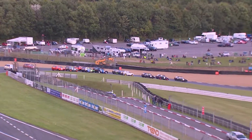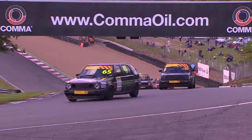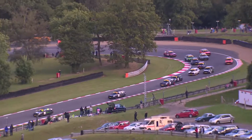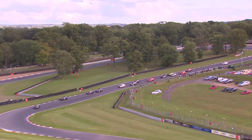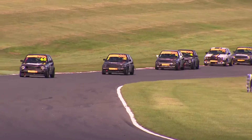as they tiptoe their way around Paddock Hill Bend for the first time and climb up Hawthorn Hill into Druids, almost 3 wide in the midfield. The 2 of them exploring the periphery of the track. That's Tom Witts in particular in the bright orange car, who was running out wide, as Jason Tingle it is who leads the way. It's Adam Hance next along in second position.